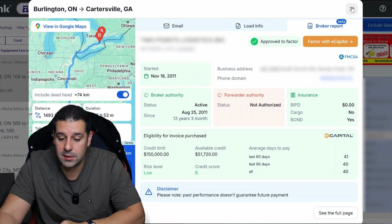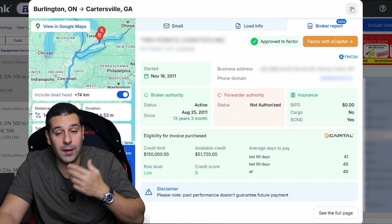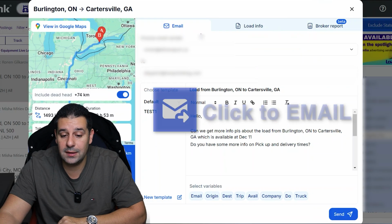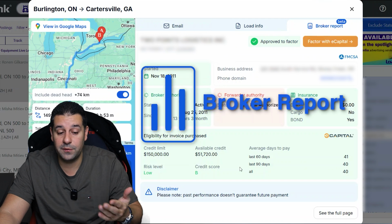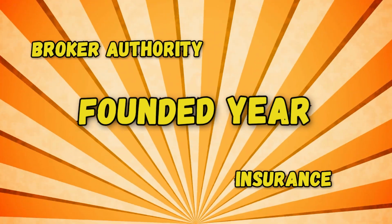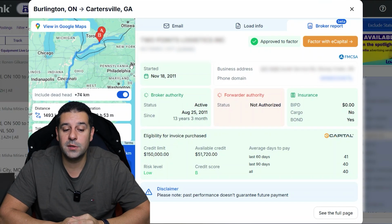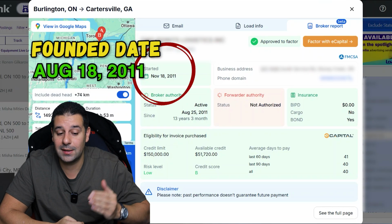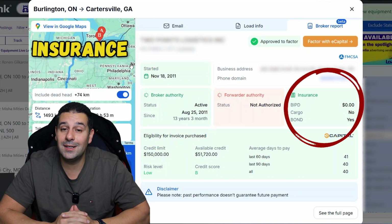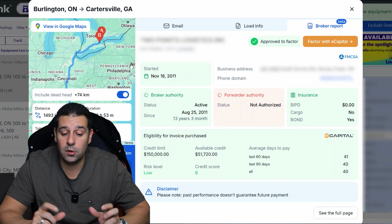Now, I have a Chrome extension over here. Basically, I go on any load board, I look at the broker information. Now, you can see here that I can either click to email or I can look at the broker information. Before I make that phone call, 3 things I need to make sure. What year was the company in business? So this one right here has been open since November 18, 2011. I can see that they have a broker authority. I can see that they have their insurance. If they didn't have an insurance or a broker authority, these will all be red.